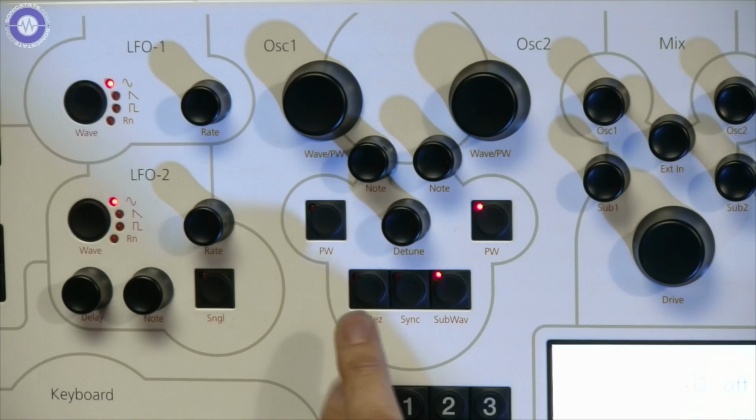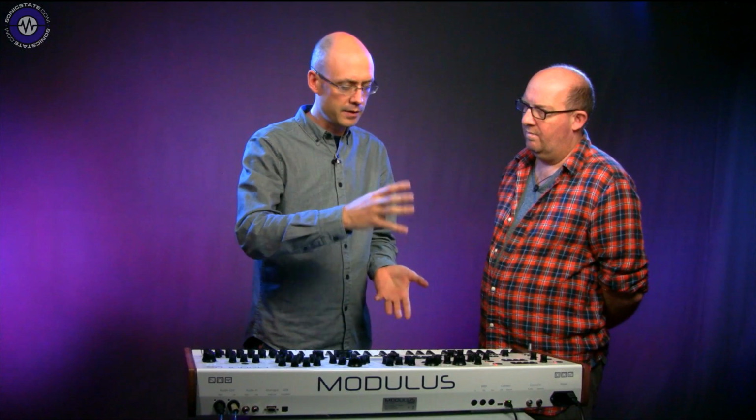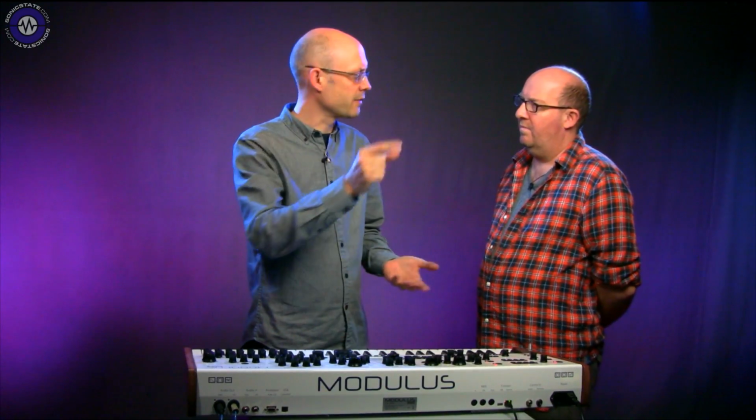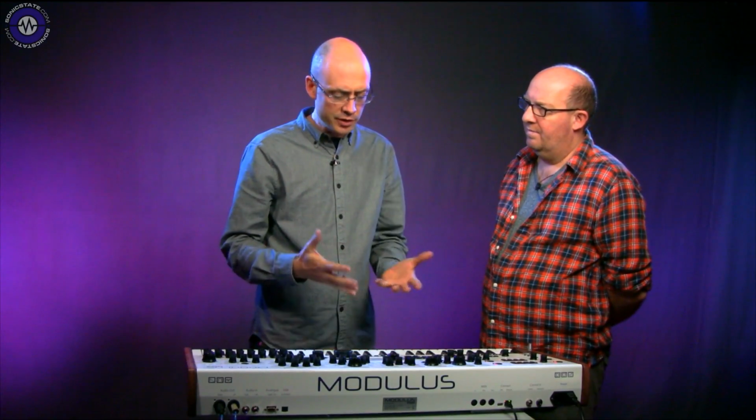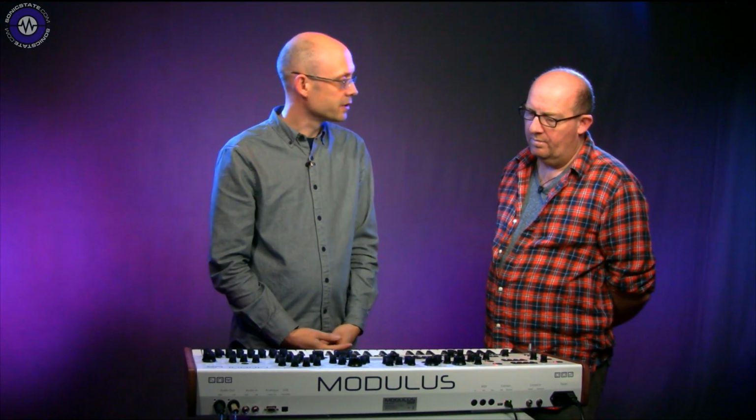Anyway, the other thing is the D-Res button, which if I'm right in saying, samples every other, it lowers the resolution. Yes. And it changes the timbre in a very interesting way, and it's also something you can even use in a performance context. If you've got an arpeggiator running, you could dip that in and out, and it just adds this nice different flavour to the sound.